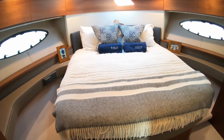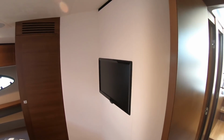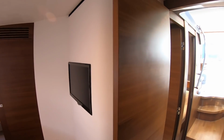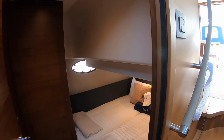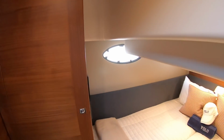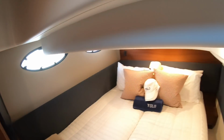Another option worth looking out for, they fitted 22-inch TVs into here as an extra. So if you wanted TVs in the cabins, you could have them, one in here, and there was an option for it in the guest cabin as well, although I don't think this boat has it. I tell a lie, there it is. This is a nicely spec boat actually.